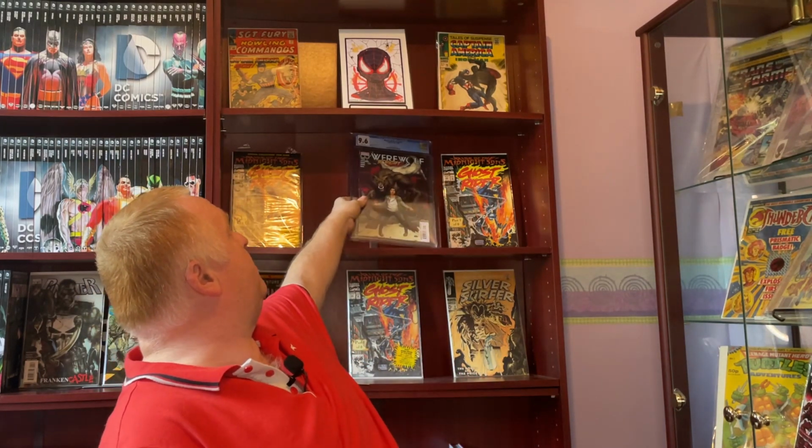I liked it. So I also picked up some graphic novels. You'll have seen a couple of weeks ago, I picked up this just because I liked the cover and I like my monster books. Werewolf by Night #1. Got it for a very, very reasonable price. This is a remake of the Werewolf by Night. I loved the cover and it intrigued me.